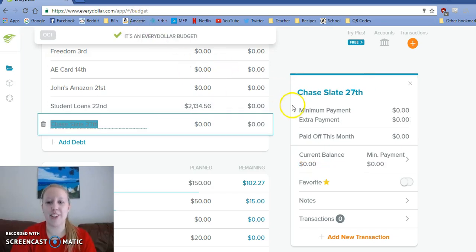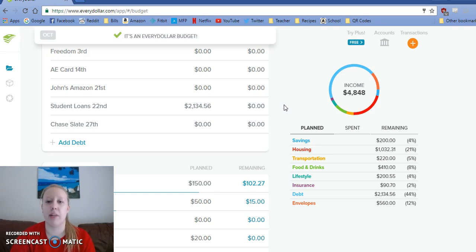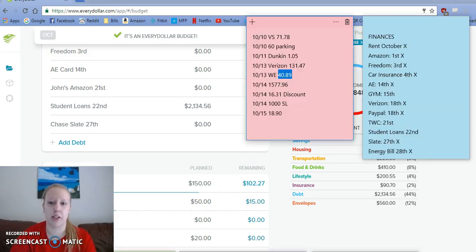And now it's an EveryDollar budget, which means that it's zero-based, that everything that I have coming in is allocated to a certain budget amount.